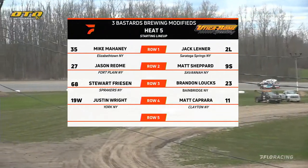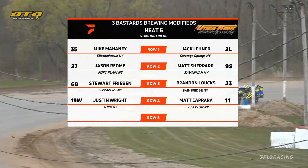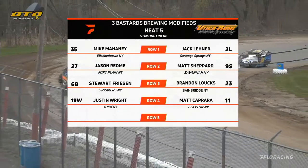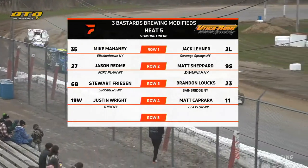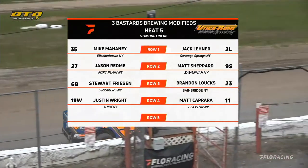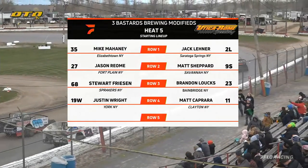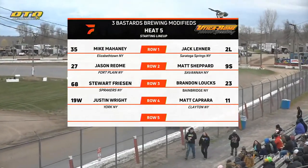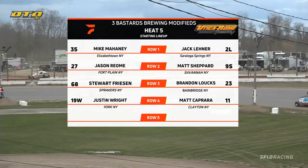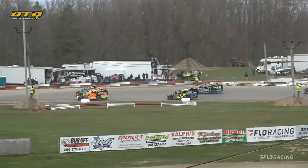The three-time defending champion, the Herlock Auto and Speed Westmoreland Golf Club, Givens Produce number 9S is Super Matt Shepard. Fifth starting spot at Sprakers, New York, the Halmar International Barts Contracting, Uncle Alex Friesen, throwback number 68, Stuart Friesen. And alongside of him at a Bainbridge, New York, driving in the Tri-County Collision number 23 is Brandon Locks. Final row inside, Mercer Milling Company, number 19, Justin Wright. And the final starting spot, out of Clayton, New York, the FX Caprera Ford, number 11, is Matt.